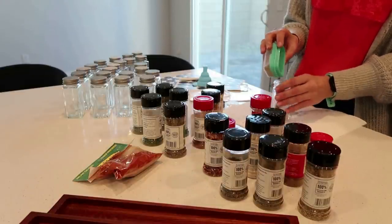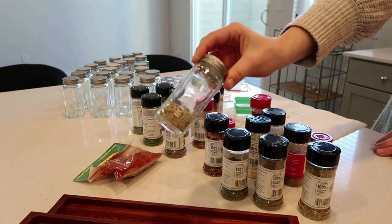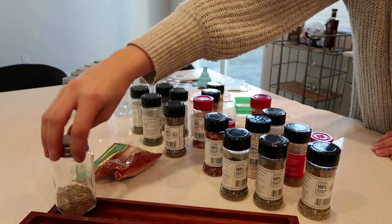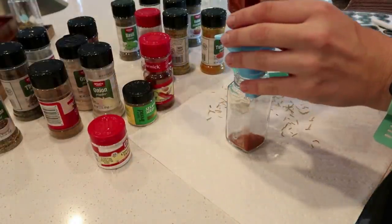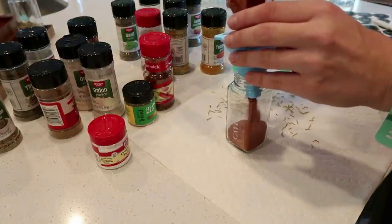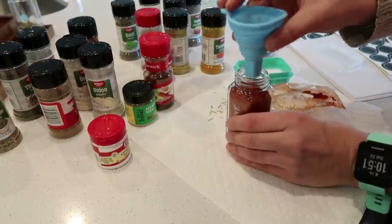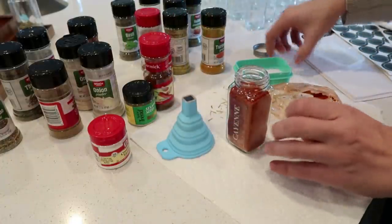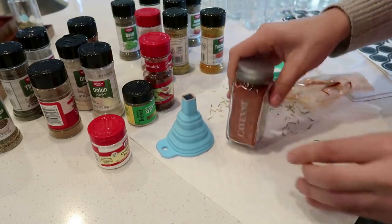Two questions I had over on Instagram. One, how do you keep track of expiration dates? Simple, those little black labels, you could use those, or you could just mark them on the bottom yourself with a little sticker and a marker. Really easy to do. Or you can be like me and not really care and feel like seasonings never really go out of date because they have a really long shelf life. Plus, I will probably use them up by the time they expire.